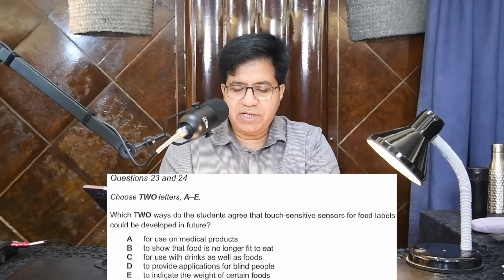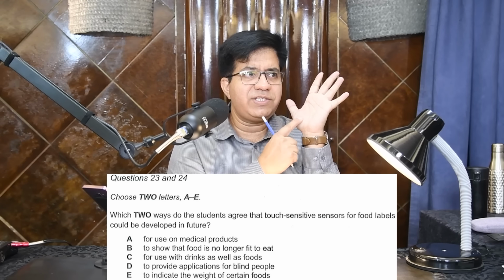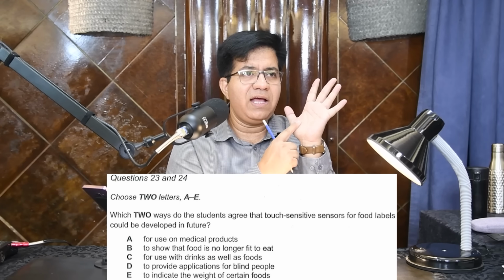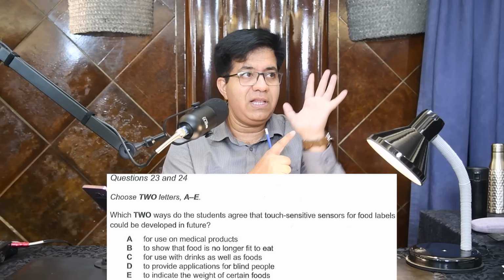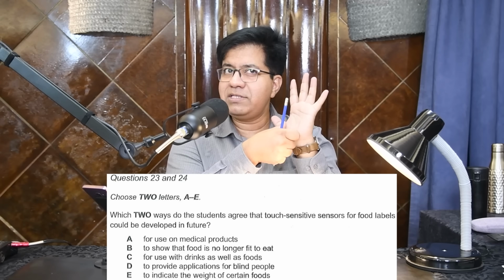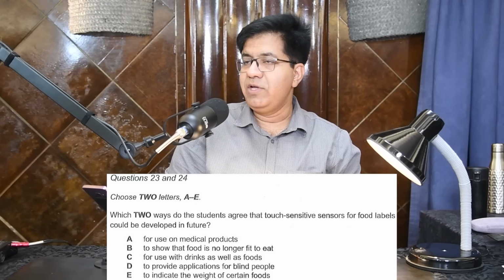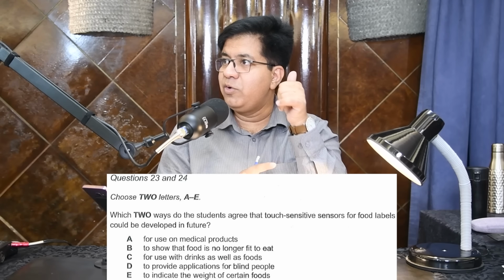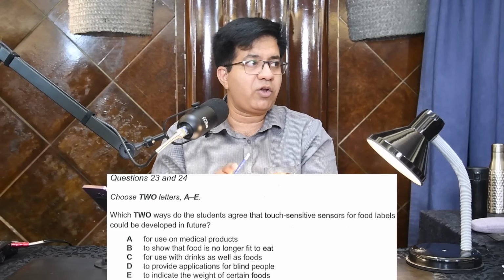Okay, so touch sensitive, like we have currency notes and they have touch sensitive sensor. The other day, a representative from State Bank told me for visually impaired people, they have some marks so they can feel this is 500, this is 1000, there are some dots on it. So that is what we call touch sensitive. So if it is smooth, food is good. If it is a bit rough, it means food is not good. So they talked about that.